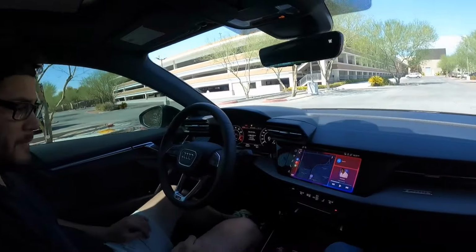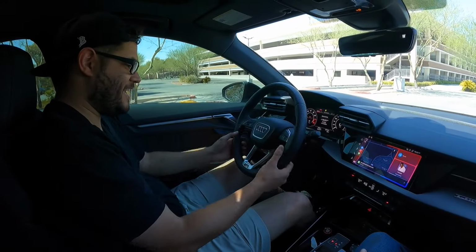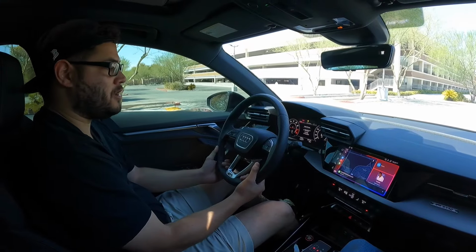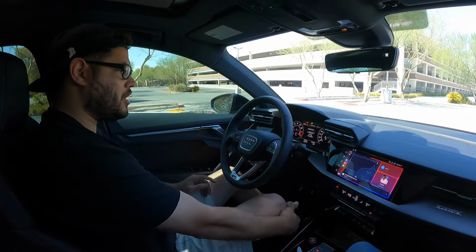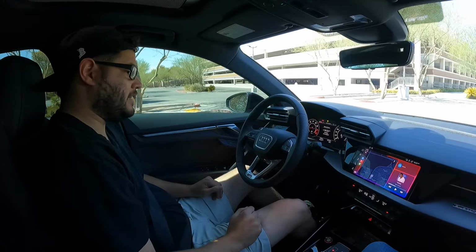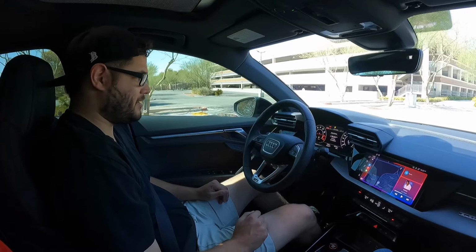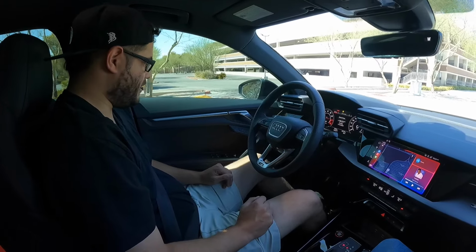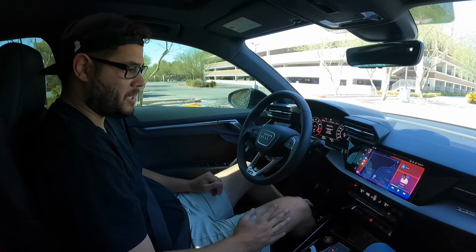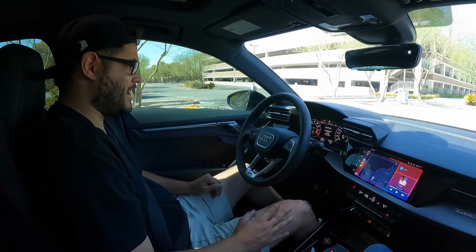All right, guys, we are in the RS3. Jordyn, first impression sitting in? Very luxurious. It's funny because this was my dream car for the longest time. The previous gen, the 8V. I love this car, and I used to have it on my screensaver. But it's actually kind of crazy sitting in this thing. Obviously compared to the Elantra, it's way better. I mean, it's almost double the price. Yeah, that's true. But it feels amazing.